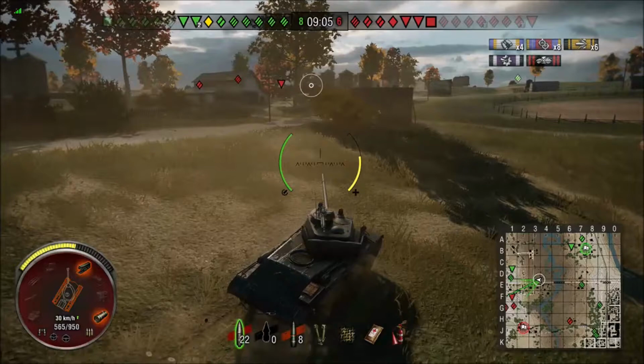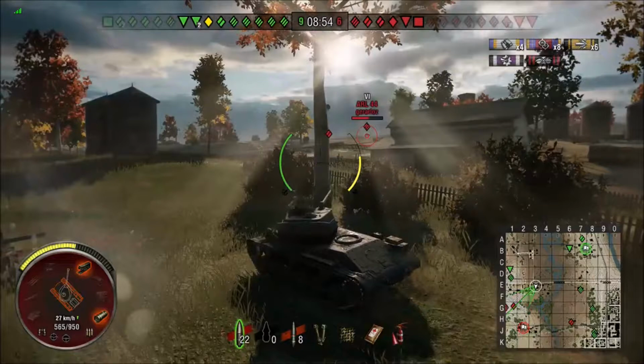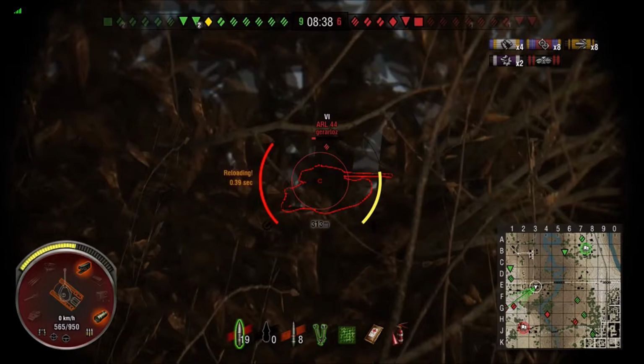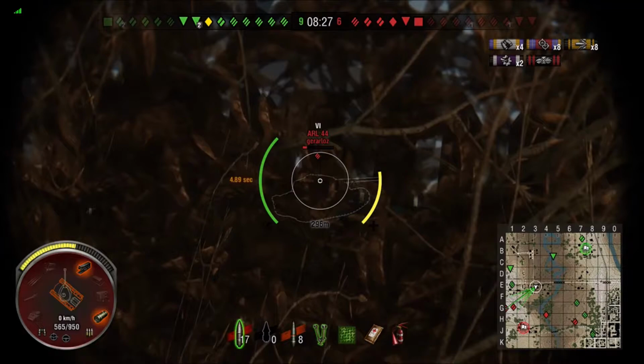I'm just trying to sort of keep everyone lit up, stay in the centre of the map, and stay out of trouble all at the same time. There's the French heavy. Get a nice auto aim in. There we go. Get one in the tracks. Get one straight in. Try and finish off the ARL. No idea where that shot went. Where are these shots going? And he's behind the hill now.